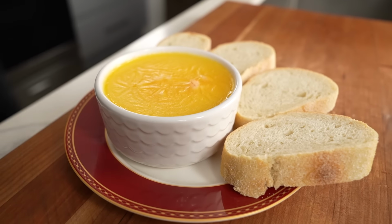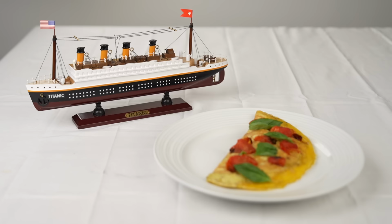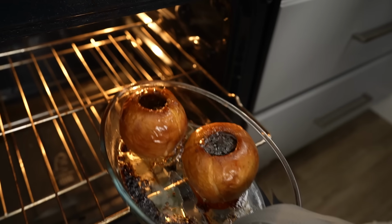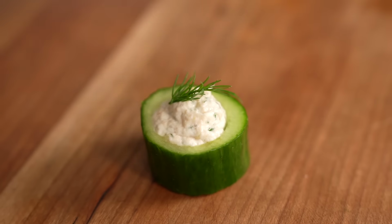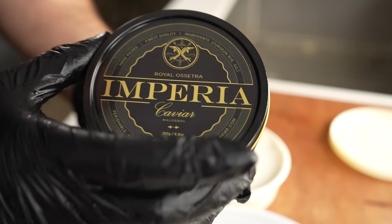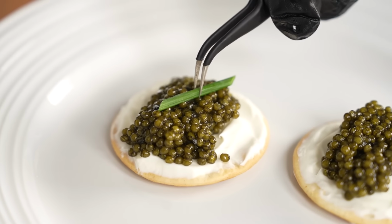The options were endless for first class. For breakfast, they weren't having regular eggs. They had tomato omelet, smoked salmon. They even had dessert like baked apples for breakfast. And for dinner, just the starters was exquisite, like salmon, mousseline, cucumber. They also had caviar. Yeah, caviar. They went all out on food when it came to the first class.